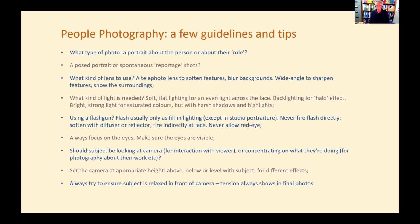But I will usually say that if I find that you're in a great pose, I want you to hold it for a few seconds. Then I'll ask them to hold it and just perhaps look up at the camera as well, for reasons that will become a little bit more obvious a little bit later when I show you some of the photos.